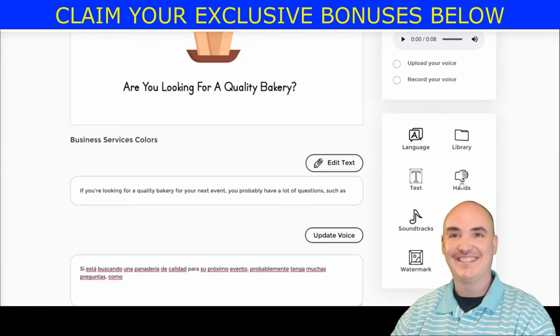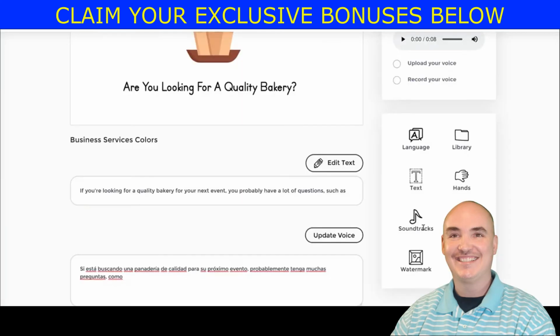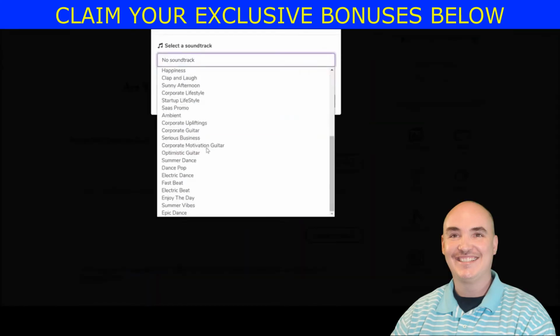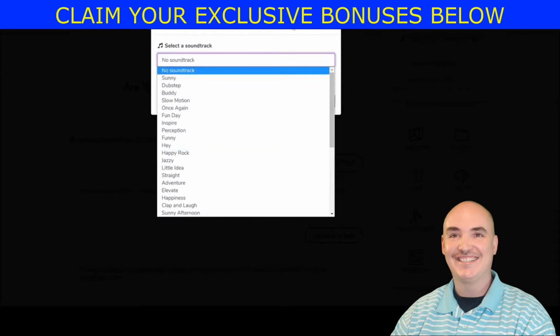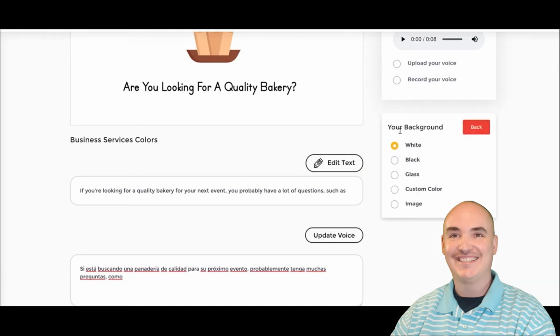And here, if I want to go a step further, I can even customize the hands one more time and change the hands right here. So many options available. I can put my own background music here. We have a whole bunch available right here for you to go and pick and add your own background music. You can even change, as you can see here, the background itself.